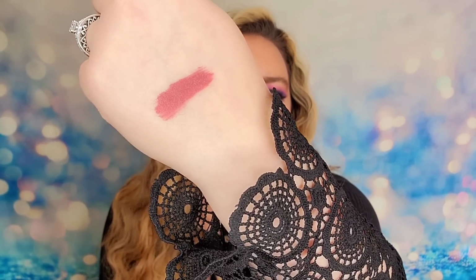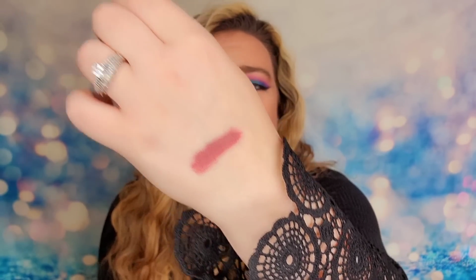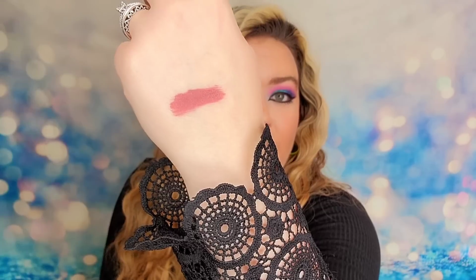Now, I've already determined Jeffree Star's formulas on these lips is out of this world. It is so soft. It doesn't feel like you're even putting anything down. It's just creamy and soft and buttery. It's amazing. Like I said, I'm very new to Jeffree Star's beauty products, but I love everything that I've tried so far. It's amazing, the formulas that he has. I mean, love him or hate him, you gotta admit he does have a talent for beauty.